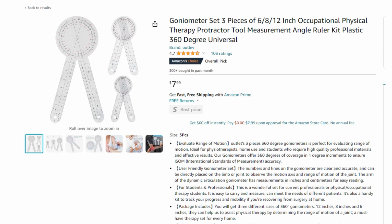Here is the full description of this particular Goniometer. Now, again, I am not doing any affiliate marketing. You can go to the local medical supply or Home Goods or Hobby Lobby or wherever they have Goniometers and pick one up. I just went out to Amazon. You can get it in a couple of days and it comes in a 3-pack, different sizes. So when that examiner says, oh, I don't have any, not a problem, doc, got you covered.